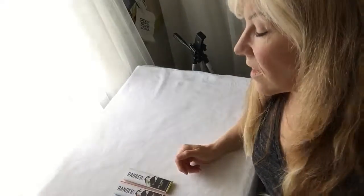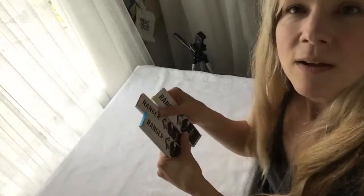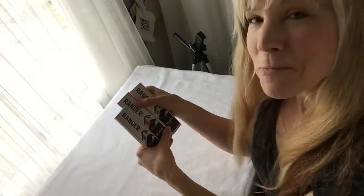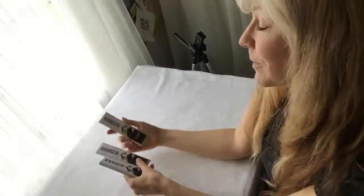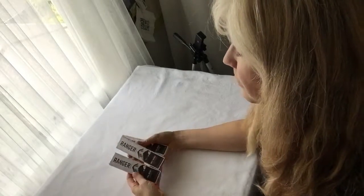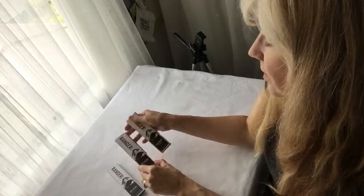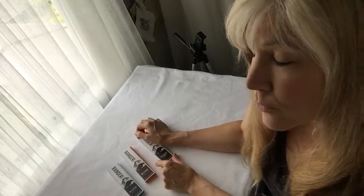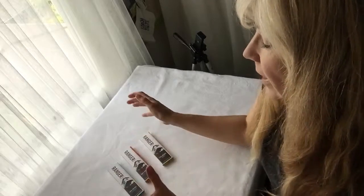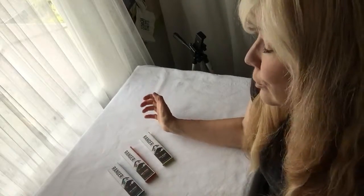Hey guys, it is day 34 of 50 Chocolate Makers in 50 Days, and today I've got Ranger chocolate from Portland, Oregon. Now, they specialize in Peruvian cacao, so they've got three different origins of Peruvian cacao that they typically serve: the San Martin, the Chulucanas, and the Tumbes, but they do have special guests from time to time. I know I have seen them have Haiti, or chocolate from Haiti, so you check out their special selections.